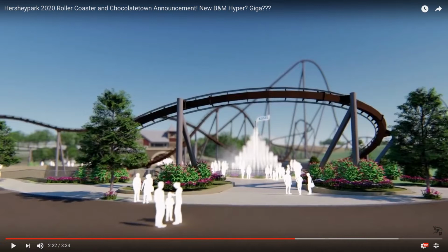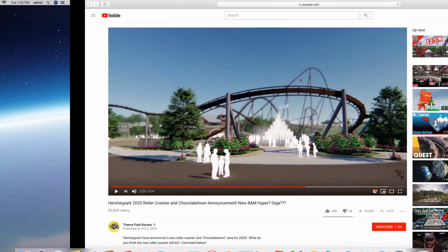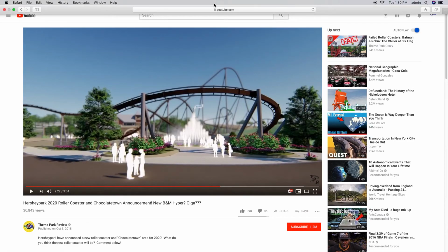But this B&M Hyper looks like it's going to compete with Diamondback, Intimidator, and Behemoth, the Cedar Fair B&M hypercoasters, for the title of best B&M Hyper, as well as Mako at SeaWorld Orlando and Shambhala. And in my opinion, this is going to be easily the best coaster at Hersheypark. No question about it. Skyrush is a short ride, even though it has some really insane airtime, and a lot of people complain about the restraints, so the B&M Hypercoaster looks fantastic and will probably easily be the best roller coaster there and easily one of the world's best when it opens.